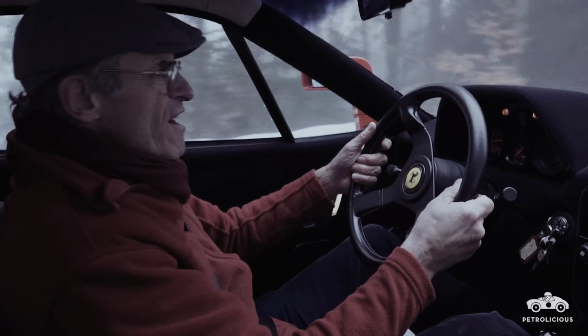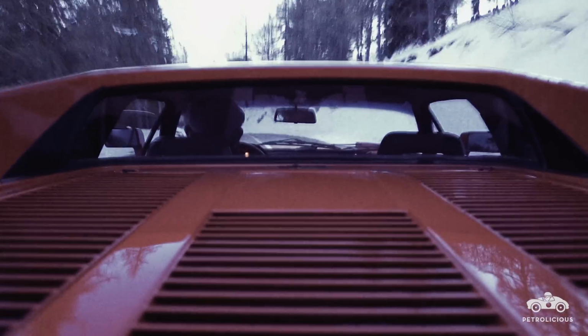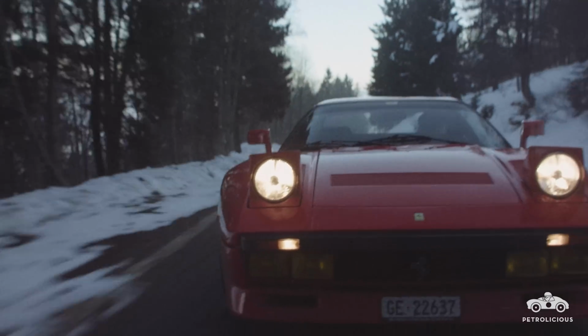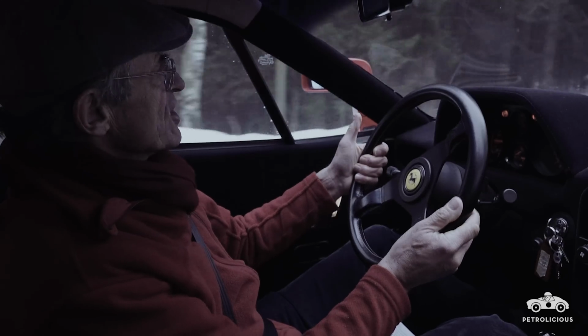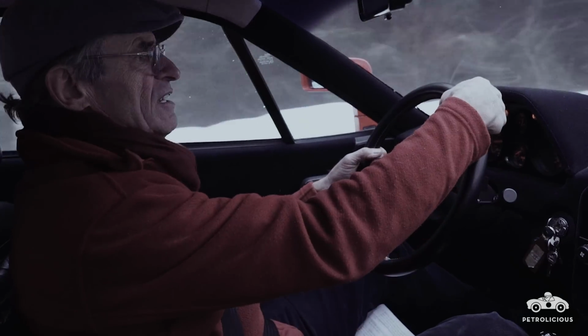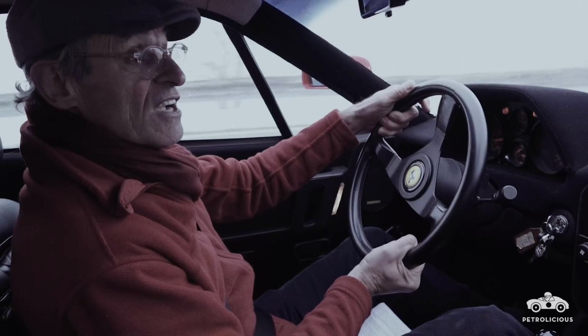But this is a great car, and it would have been fun to race one of these Ferraris against the best of Audi, Porsche and Ford in that Group B series. I think this car was full of promise, and it's rather sad that it was never able to fulfill its destiny as a racing car.